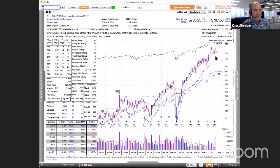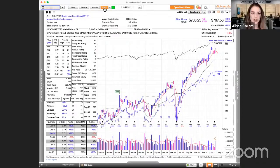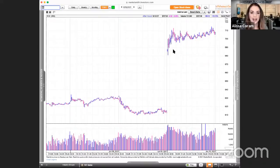I mean, it's several weeks into a new base here. So if you bought today, it was not a mistimed buy. I still think it looks actionable here. Yeah, and checking in on the intraday chart here, a strong open and held its gains throughout the day. That's exactly what you want to see with something like this when you're looking at the intraday chart to pinpoint your buy, and a very strong close.